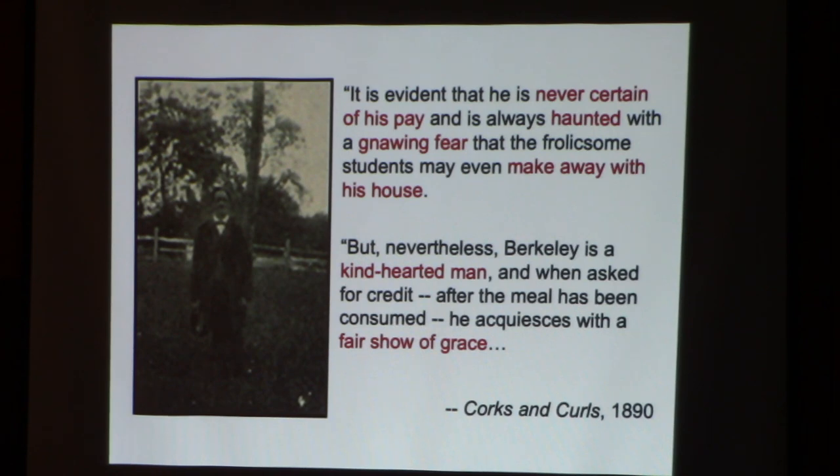When they say they'll pay him later, he's a kind-hearted man, and when asked for credit after the meal has been consumed, he acquiesces with a fair show of grace. But what else could he do? What else could he do but acquiesce? This is how he survived. He knew how to survive. But it was a very tenuous and perilous life, I think.